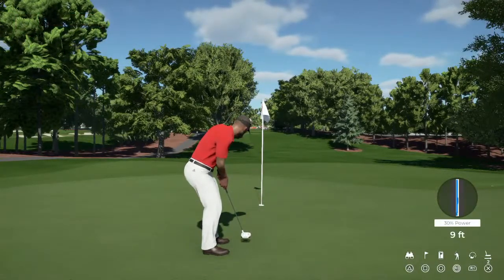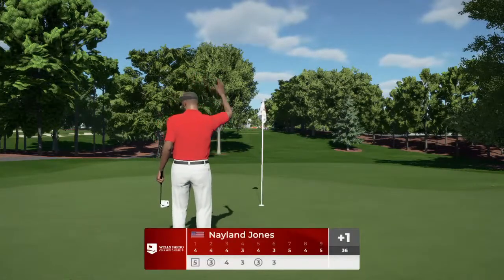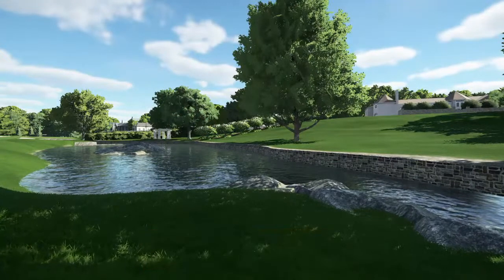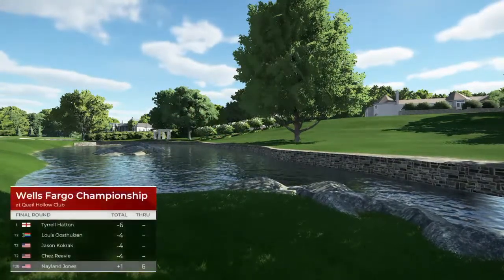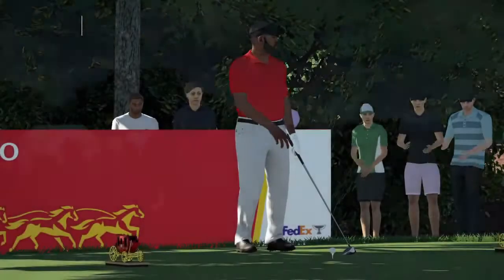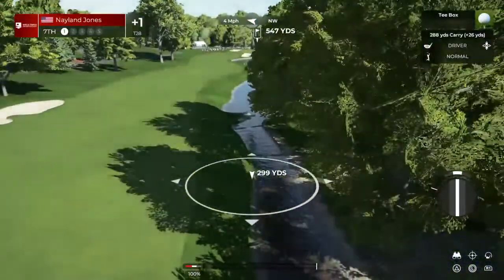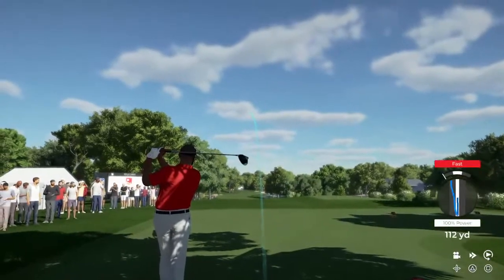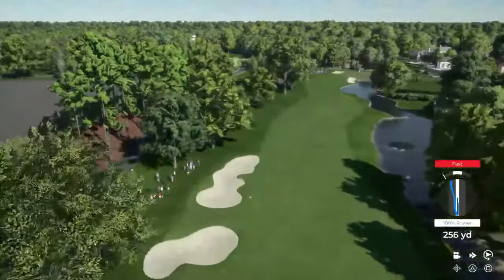Not a bad line, this. And in it goes for the par. And a spot in the top five also with that great shot. Our leader is a couple of shots up at this stage. Let's see what happens here on the seventh. Now, this one looks to be heading down the runway.